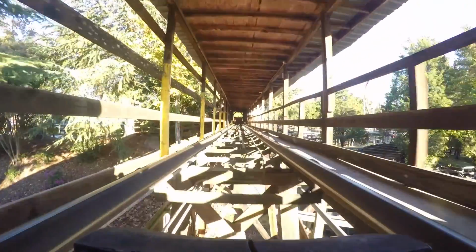The track starts banking to the right well before you actually start traveling upwards, so that by the time you do, your body is aggressively thrown to the right side of the train. You then travel upwards while turning to the right into the ride's final brakes, and that's Carolina Goldrusher for you.